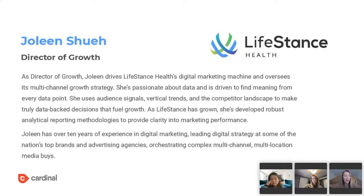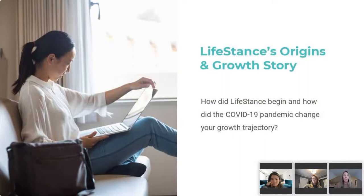And then we've got Joleen Shueh, the Director of Growth. Joleen, growth means a lot of different things to different people. But what I've noticed about Joleen, working with her over the past year, is she is the epitome of a data-driven marketer, wants to find meaning in every bit of data. How do we see the big picture, but also understand what each data point means? And like I mentioned, she's run a number of complex multi-channel, multi-location media buys. So when we get to talking about numbers and actual tactics, Joleen's going to be the best person to talk to. So let's go ahead and dive in. I'm going to start by kicking off an overarching question, and then I'll turn off these slides and we can get a full look at all of our faces.